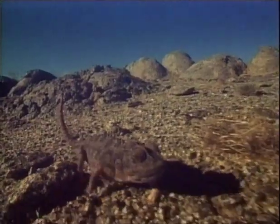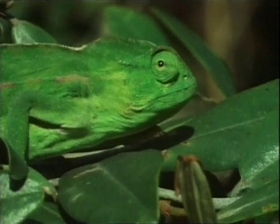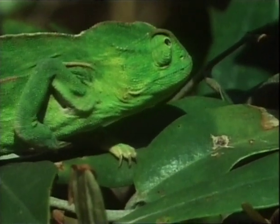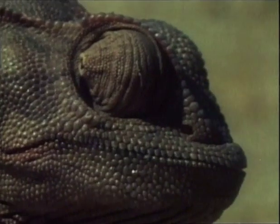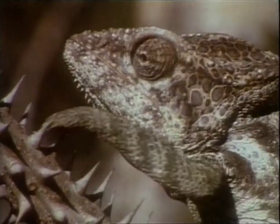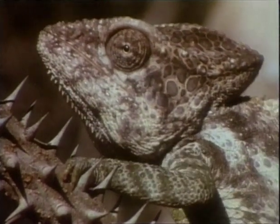Chameleons are the best at hide and seek. They can change color. First it's a rock, then a bright green leaf. Then, just another menacing branch on this thorn tree. Ouch! Well, it's still a prickly business, don't you think?